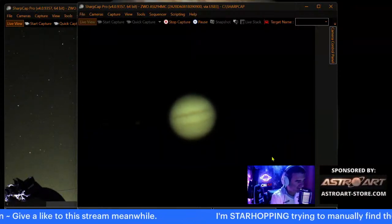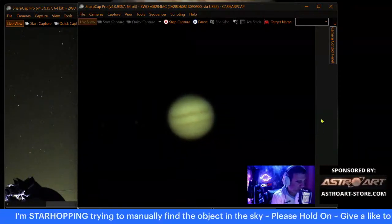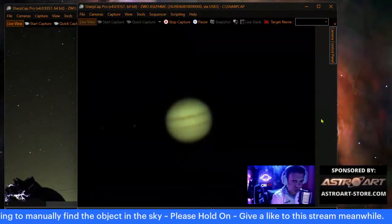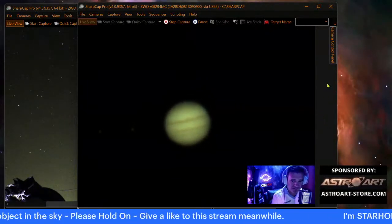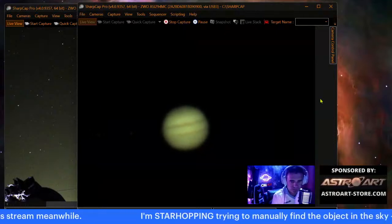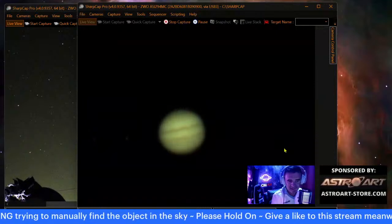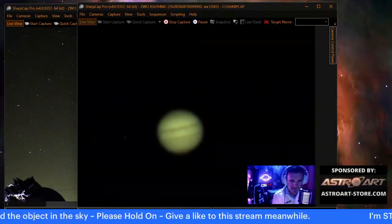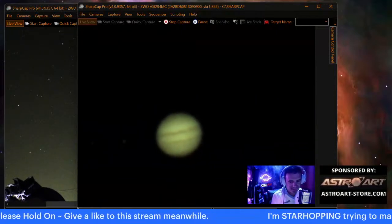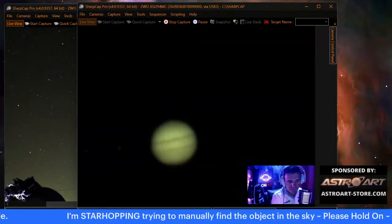Because what you are seeing, this grainy image that we always have over Jupiter, is because of the seeing. The seeing means the transparency and the turbulence of the sky. It's not the darkness. The darkness is another thing. It's the transparency and the atmospheric turbulence.